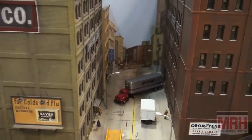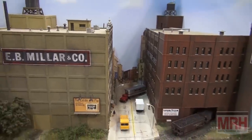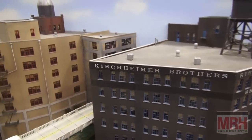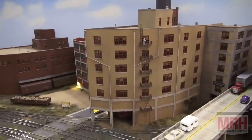Tell me about your passion for the hobby. What made you build a display layout like this? It doesn't just sit in your home for your own enjoyment, but you find great pleasure in sharing your work with the public. Yeah, I was inspired by the Reed brothers. They did the same thing. They had a section of their home layout that they could take out and bring to shows. And I started helping them out at shows, and so I wanted to continue with the tradition and build something similar.